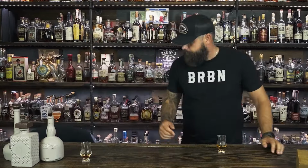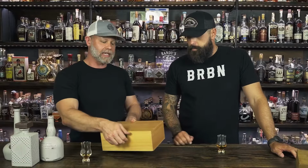They can show up at their buddy's house. They've already got their whiskey bottles with them. They're opening them up, sharing them with friends, and it's a great option as a gift. There are 2 others that I'm pretty excited about. The first one is my Advent calendar box.